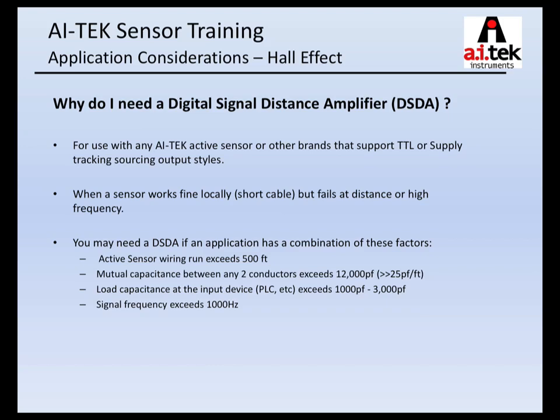You'll begin to see this when the sensor works fine locally on a short cable but fails at distance. If you move along to that third bullet item, we're saying in excess of 500 feet, but I've seen even as low as 300 feet if the cable's really bad. If you're exceeding, I think it's 25 picofarads per foot on the cable, you look at the cable spec, and if you're exceeding that, you're probably at risk of having a problem.